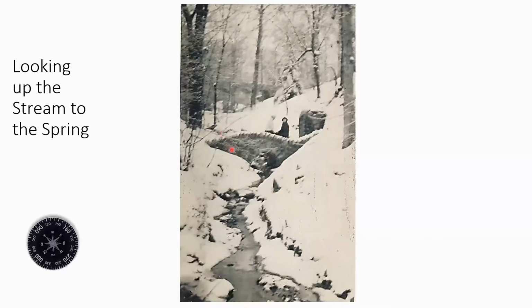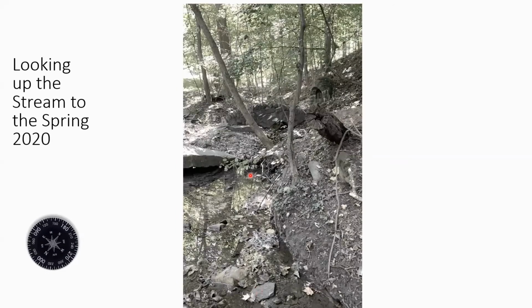So here's the looking up the stream to the spring. I'm imagining the student taking this photograph may have been standing on that footbridge at the crossroads. And so the Glen stream was perhaps running underneath, underfoot this direction. So this might be the area where the two streams were meeting, but that's speculation. That's what this area looks like today. There's the spring and the bridge.